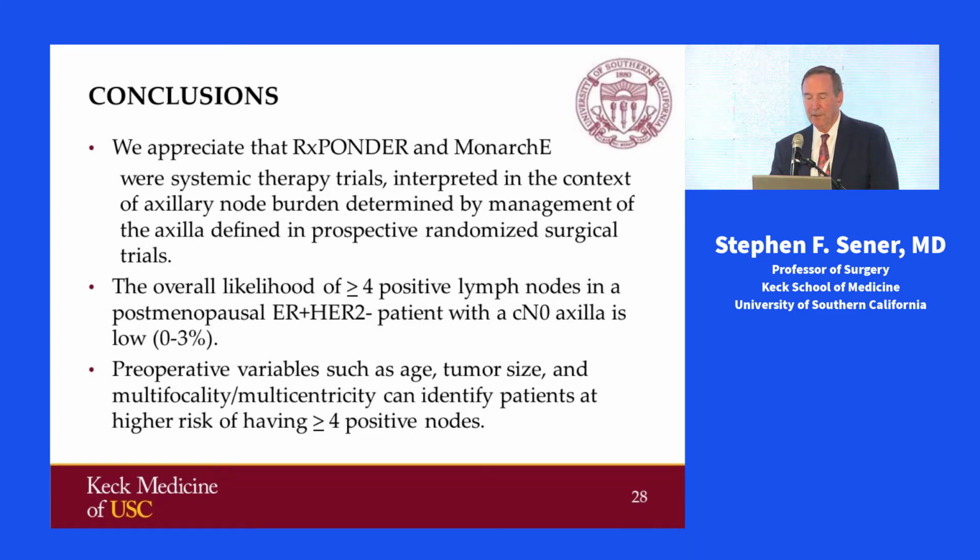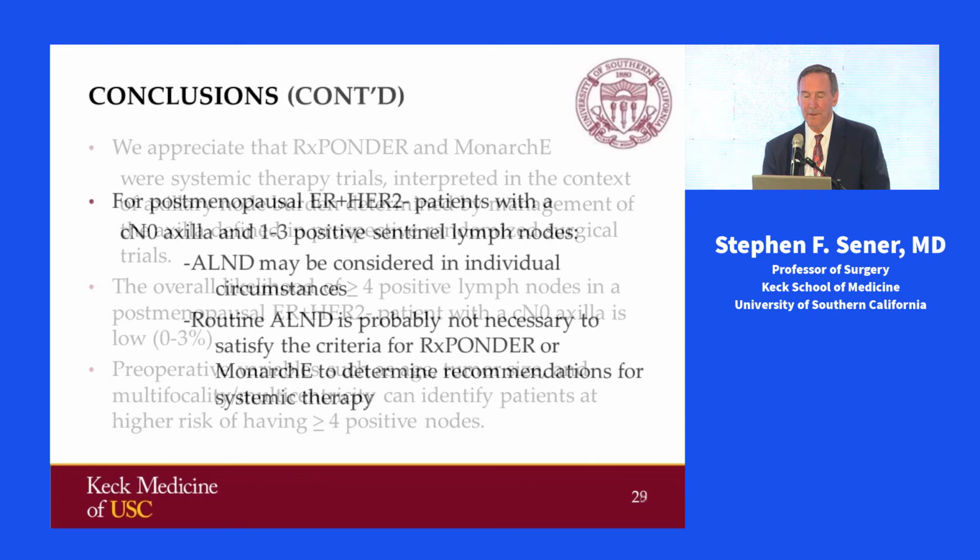One could use preoperative variables such as age, tumor size, and multifocality or multicentricity to identify patients at higher risk of having 4 or more positive lymph nodes.